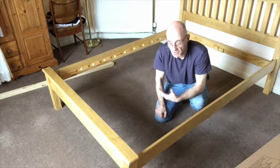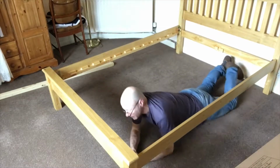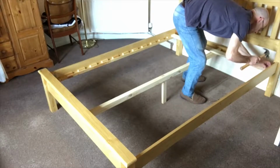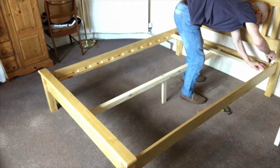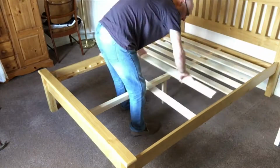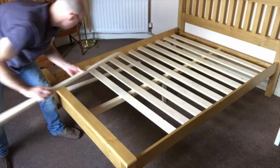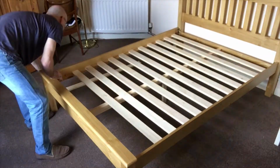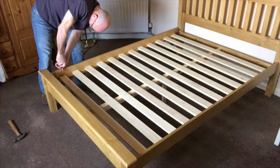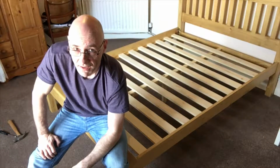Katie, who's playing Alice, who's a lot smaller than me, will get under here quite easily because I can get under myself quite easily and get a camera under here easily as well. That's the bed completed. Now for my next project.